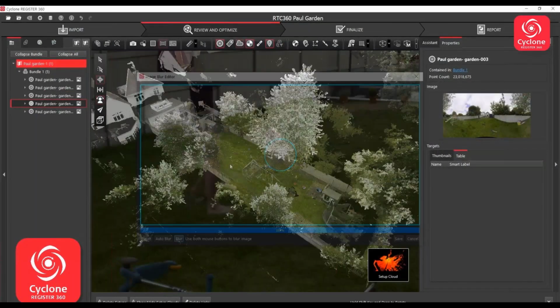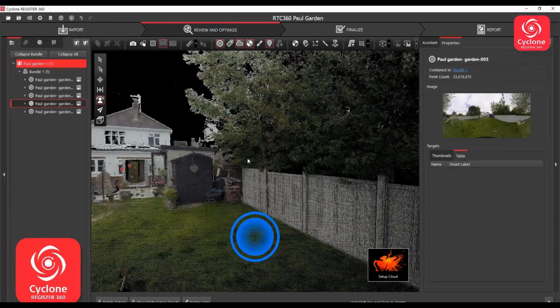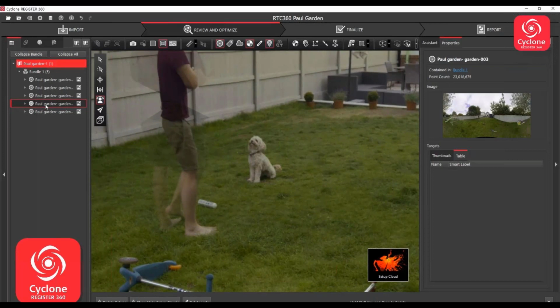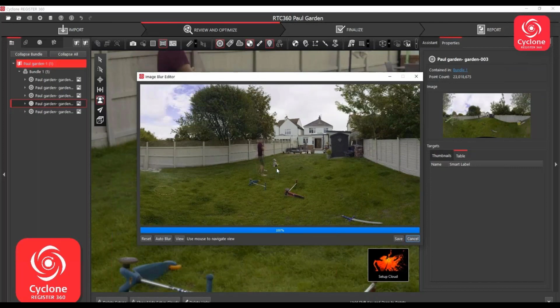So I've just done a short video here. I posted this up on social recently, so apologies if you've already seen it, but this is just where we've got an item within an image that we potentially want to blur, but not a face plate and not a face. Maybe there's something else. So we can just go into the image. So we say edit image blur. It opens up the panorama for the associated scan position that we're in. Then we can zoom into the area that we want to blur.